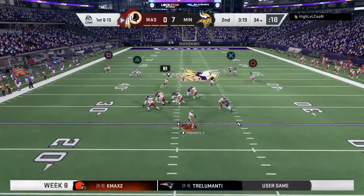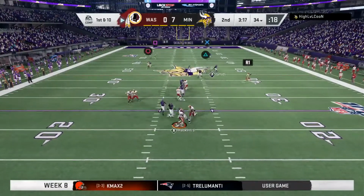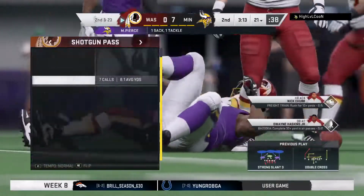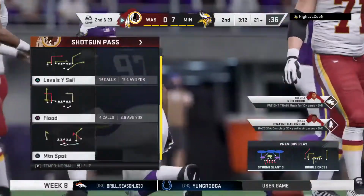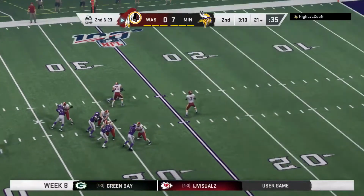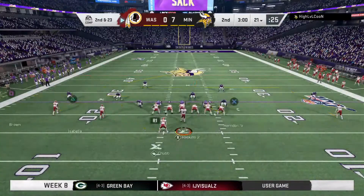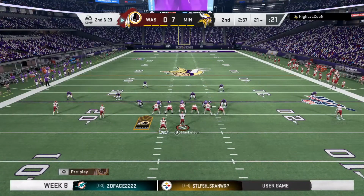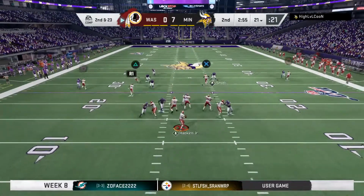On 1st down, it's Haskins. Nowhere to escape, and he goes down. He was trying to keep his eyes downfield. Nobody came open. He's trying to do everything that he had been taught, right? Every bit of the technique. But if no one's open, there is no technique except make sure you hold on to the ball as you go to the ground when you're getting sacked.